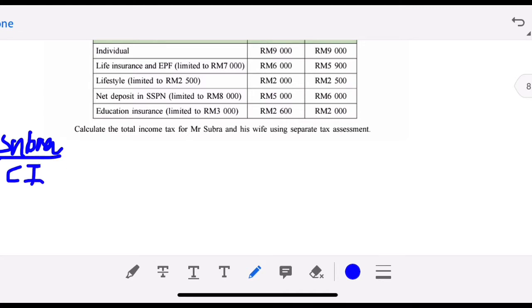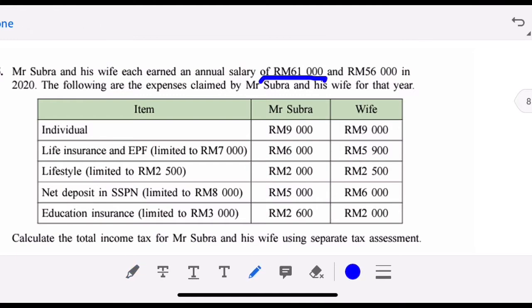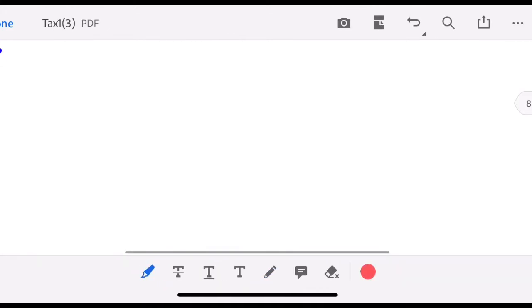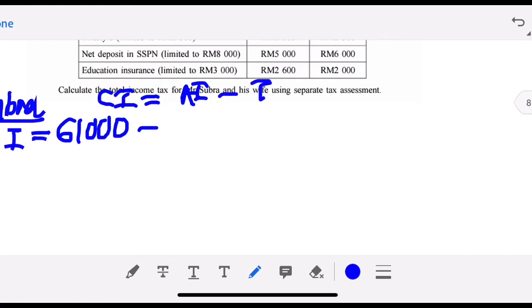Chargeable income, I wrote CI. Alright, it's actually the annual income. Annual income for Mr. Subra is 61,000, right? So here for his wife is 56,000. For Subra is 61,000. So we'll take 61,000 for Mr. Subra's annual income, minus the tax relief. Okay, let me write down the formula. Chargeable income is equal to annual income minus tax relief minus tax rebate, right?